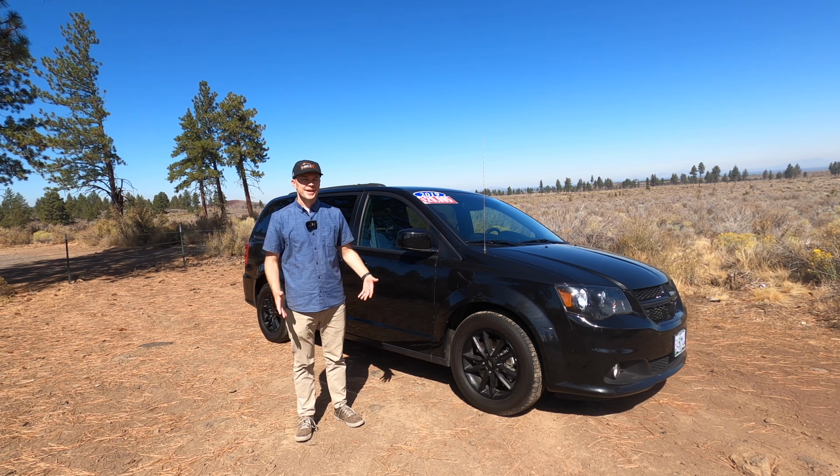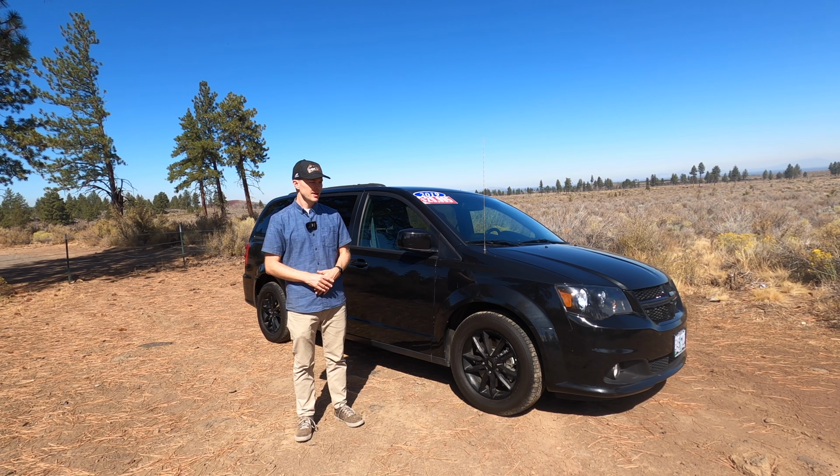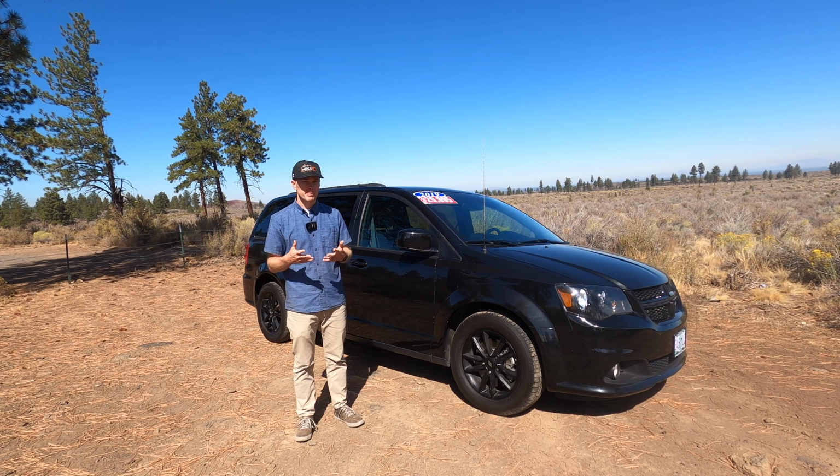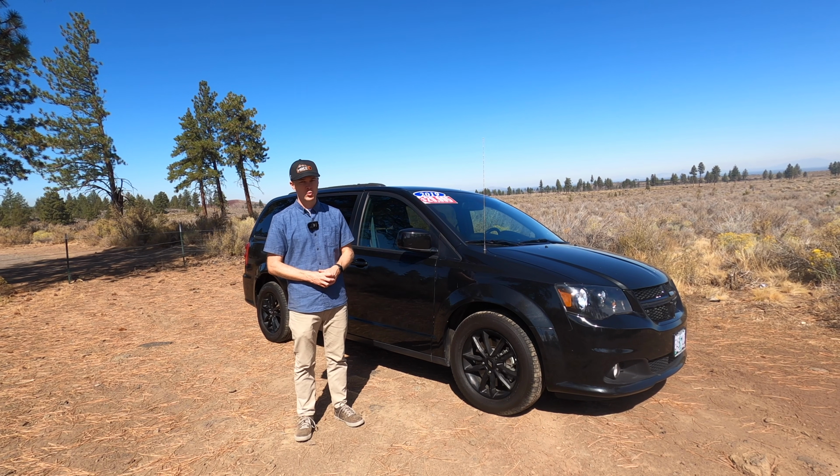If you're looking at buying a minivan and you're wondering why you should consider the Caravan, the biggest reason would be the affordability factor. I'd say there are definitely nicer minivans in this segment. The Honda Odyssey, for example, I think it's more attractive. It's got a nicer interior, more features, but it's gonna be a lot more expensive than the Caravan as well.